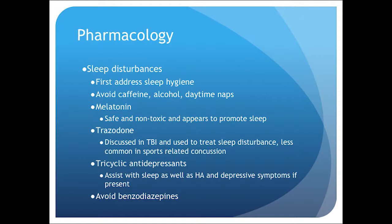Tricyclic antidepressants is another one, and this is, again, where you really have to be cautious. If you're going to prescribe a tricyclic antidepressant to a kid, you should feel comfortable with the dosing, and you should feel comfortable managing these, because we know that this has a narrower therapeutic index. It can help with sleep and also with headache and depressive symptoms. So again, look at the other symptoms that they're complaining of and see if that's a medication that might work well for multiple domains. We do recommend that you avoid benzos.